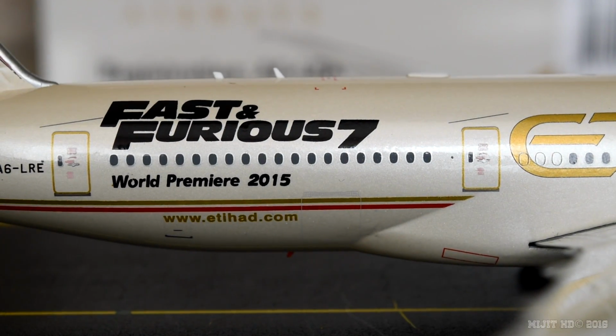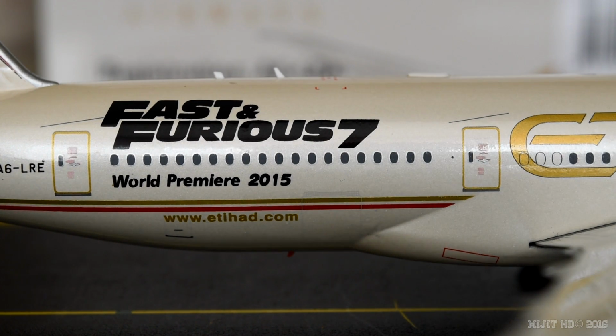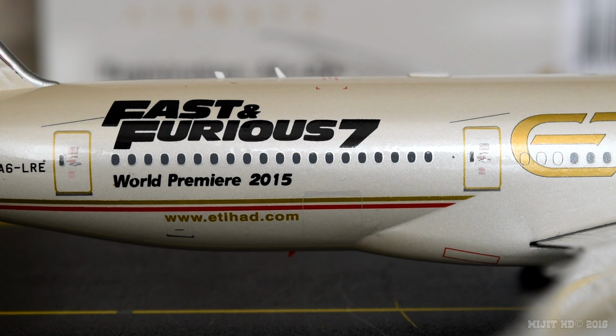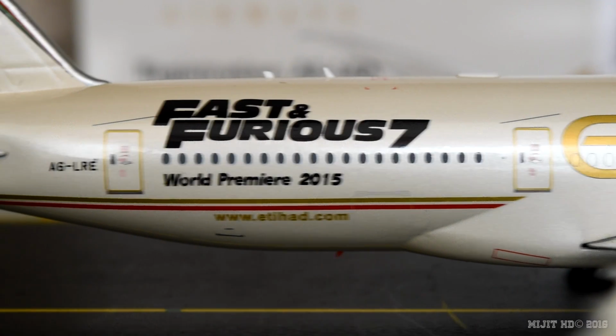Now, if this does get released by JC Wings or Gemini Jets, then I'll probably order it from them and may sell this one due to the number of defects. I'll sell it really cheaply, of course, but not right now, because I do love this model.